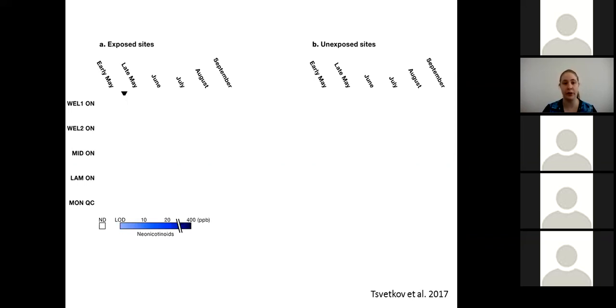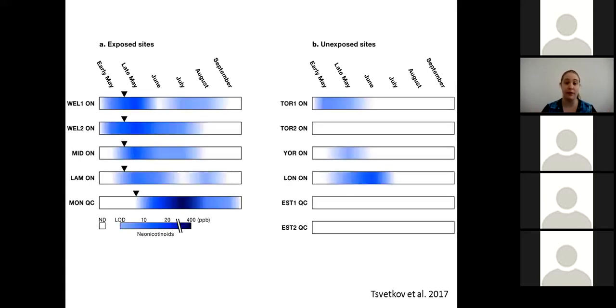So here I'm going to show you a graph. A is the exposed sites and B is the unexposed sites. Again, early May to late September. And the little triangle is when corn was planted. And the darker the blue color is, the more neonicotinoids there are. And this is what we found.